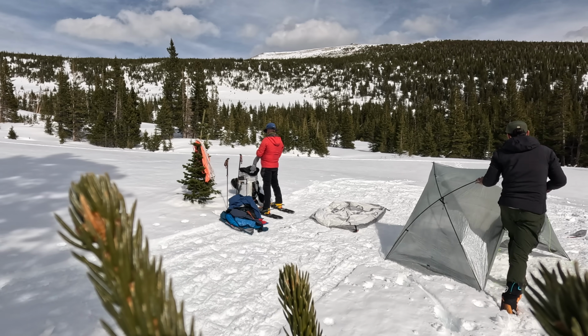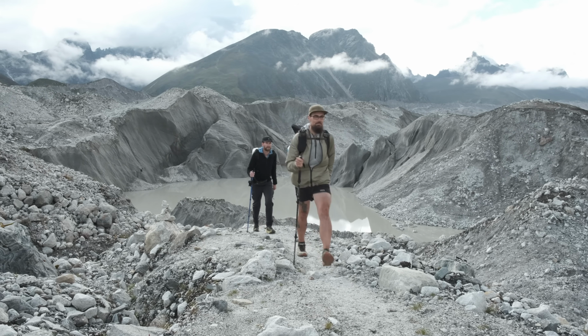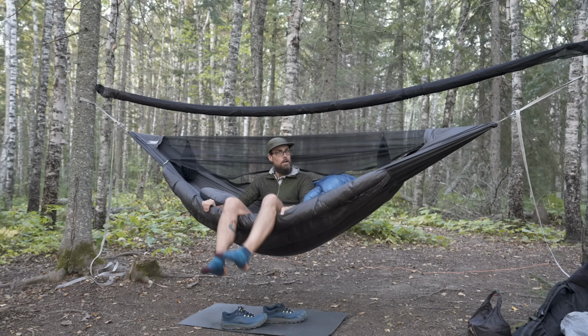I got into winter backpacking, mountaineering, trekking in other countries, and got into some various new activities in the backcountry. So because of that, I've used a lot of different stuff in the field this year. And honestly, I think some of the pieces of gear in this list this year are gonna surprise most people. But out of everything that I've used, this stuff has definitely become my favorite.